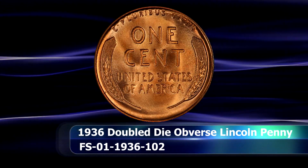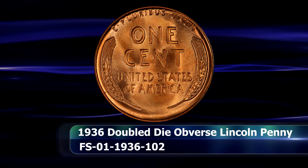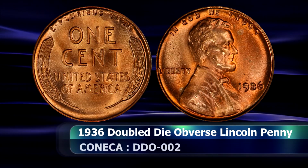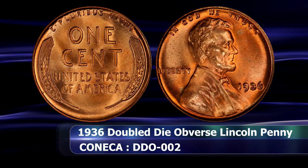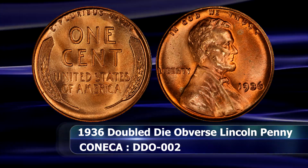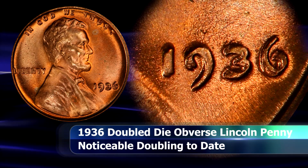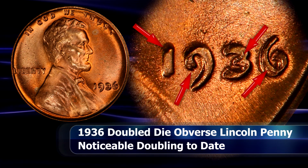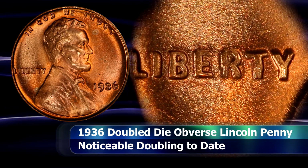$3,745. And then, for the top 2 positions, we have a pair of coins, both from 1936 and both double-die Obverse varieties. The coin that we are looking at right now is the FS 102 type, and the best place to spot this would be to examine the date. There should be clear doubling on the date, resulting in doubling that displays towards the southwest on all of the numbers of 1936. Then, to distinguish this coin from the next one on this list, go towards Liberty.